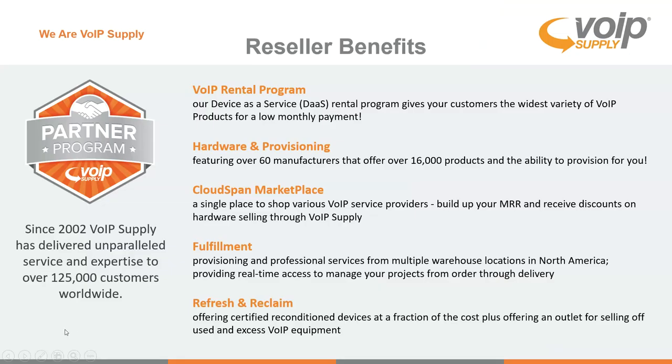So being a partner and a reseller with VoIP Supply has a lot of benefits. We have our own VoIP rental program in addition to Poly's rental program. We do hardware and provisioning. So if you ever needed to purchase a PBX and didn't have the time or the bandwidth to provision that yourself, we can do that within our warehouse and then ship it to you or your customer plug and play, or we can ship it to your customer and then remotely provision it while it's at their site.